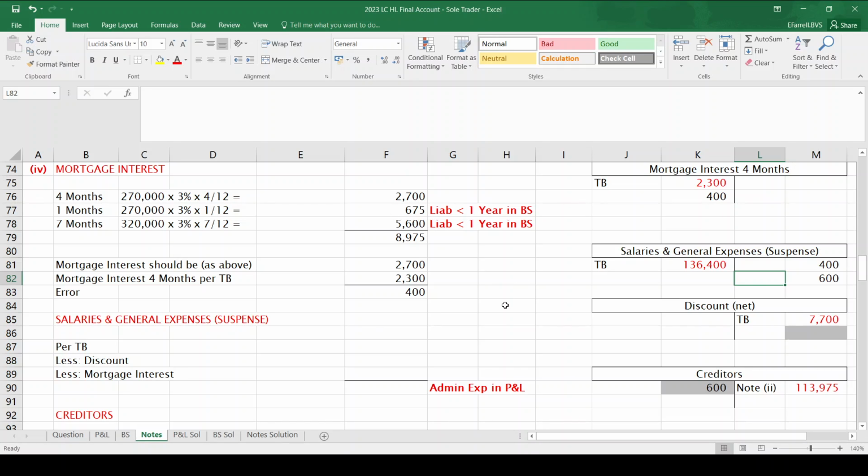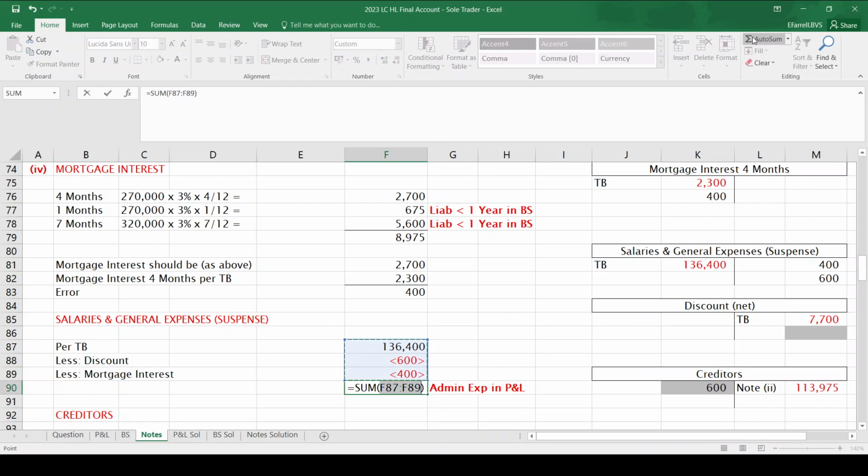With the salaries and general expenses, from the trial balance, it was 136,400. And because the 400 and the 600 are on the opposite side, I'm going to take those away. So the discount of 600, I'm going to subtract because it's on the opposite side to the 136,400. And the same with the mortgage interest of 400. I'll subtract both of those. And now my salaries and general expenses figure is 135,400. And that figure is going to go as an admin expense in the profit and loss.